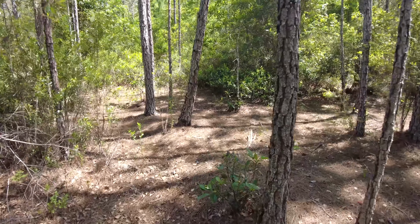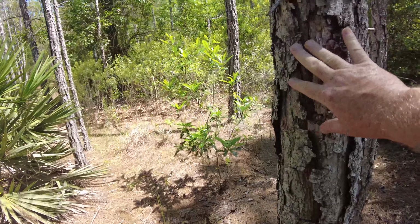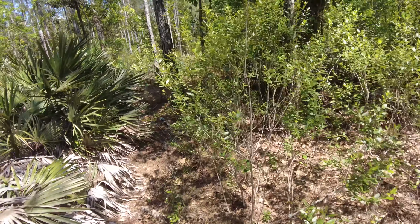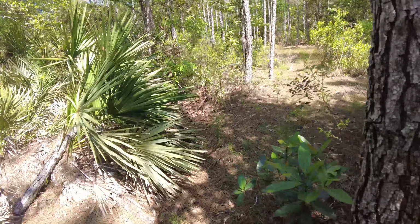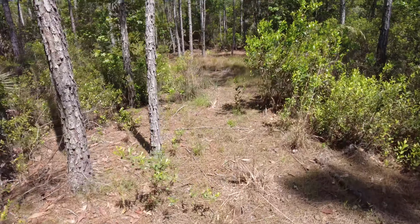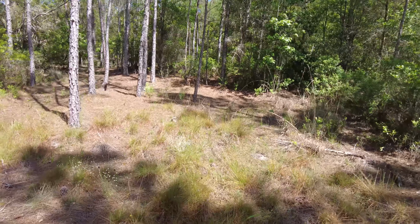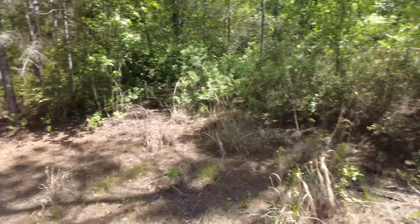Most of these are pine trees, and from my experience, like this tree right here, it's a pine tree. Usually most pine trees don't survive well in very wet ground. So that tells me it's pretty dry throughout the season, even during the rainy season. Just like any place in Florida, though, there's always going to be a little bit of wet area, but so far, the areas that I've explored on this property, I have not seen anything that is wet.